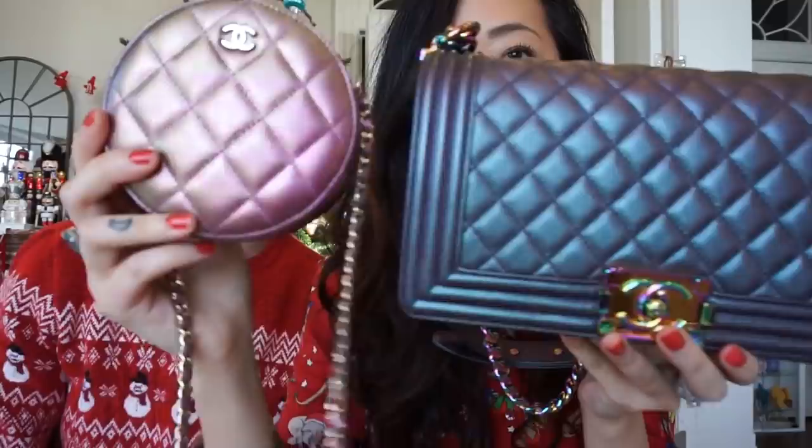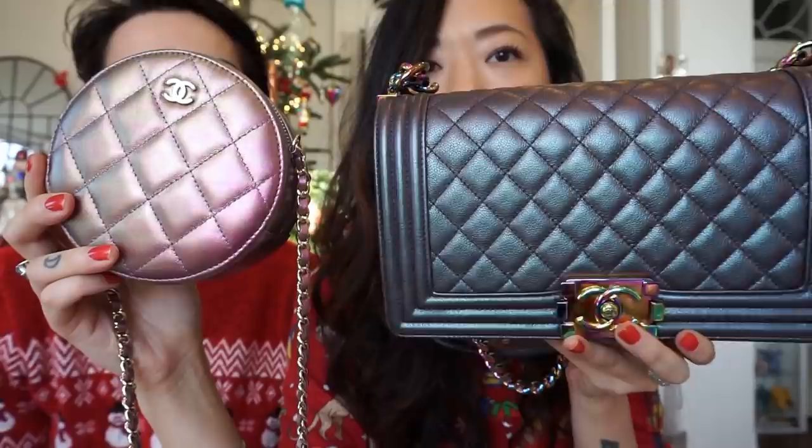I brought over my boy bag as well because it has an iridescent purple color, so I want to compare. This is more like a red pinky, rosy tone, and this is more of a deeper purple. But I love iridescent colors. These are like unicorn colors to me. Really, really pretty, so I couldn't resist it.